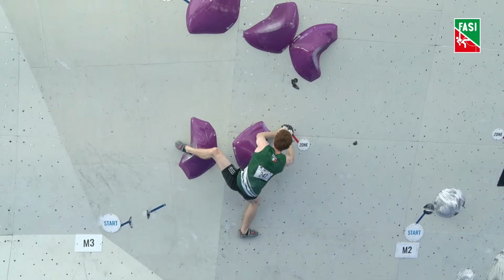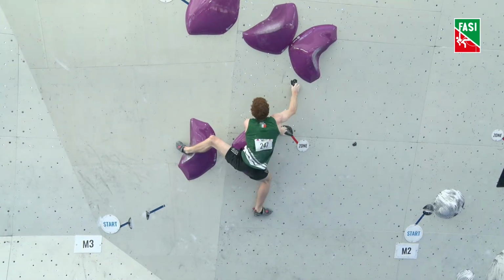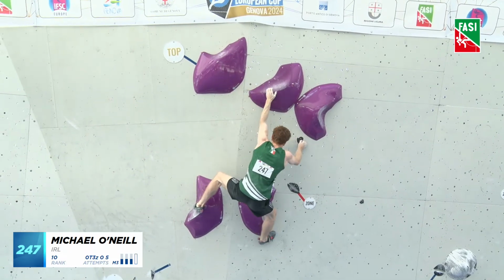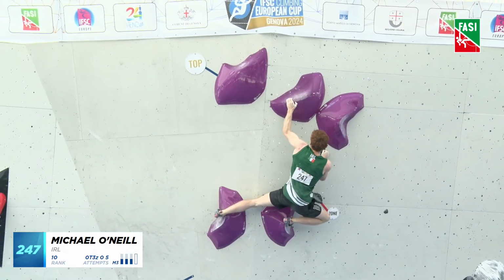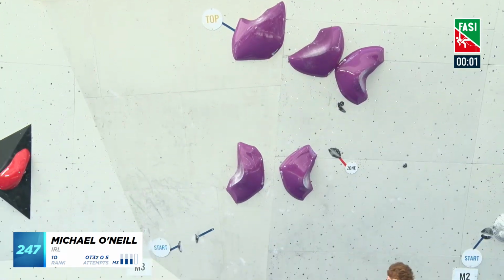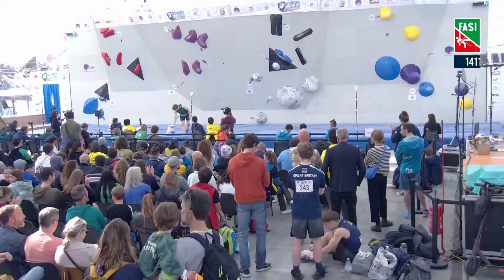I presume the route setters will be watching this and judging the difficulty of these boulders and judging how well the athletes do on it. So as they do progress to the finals, they might make some adjustments.